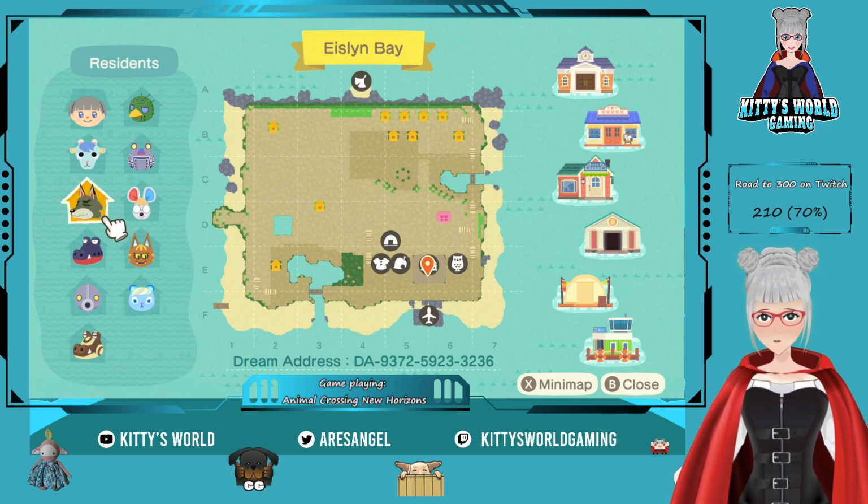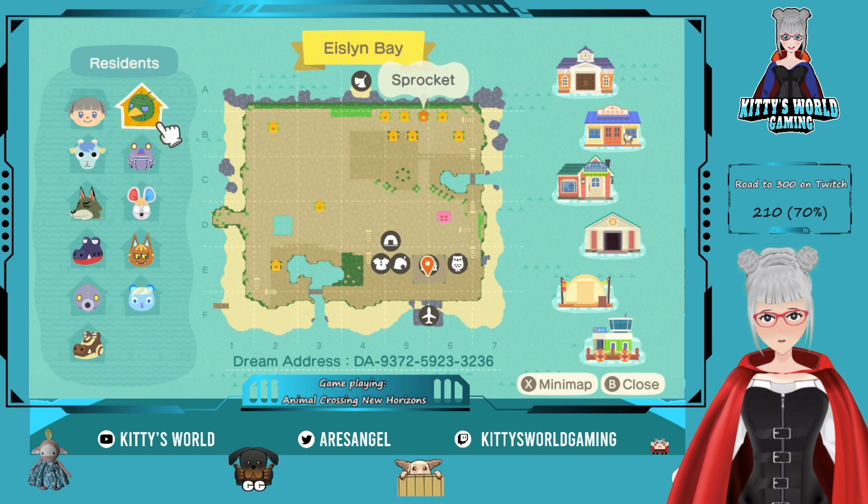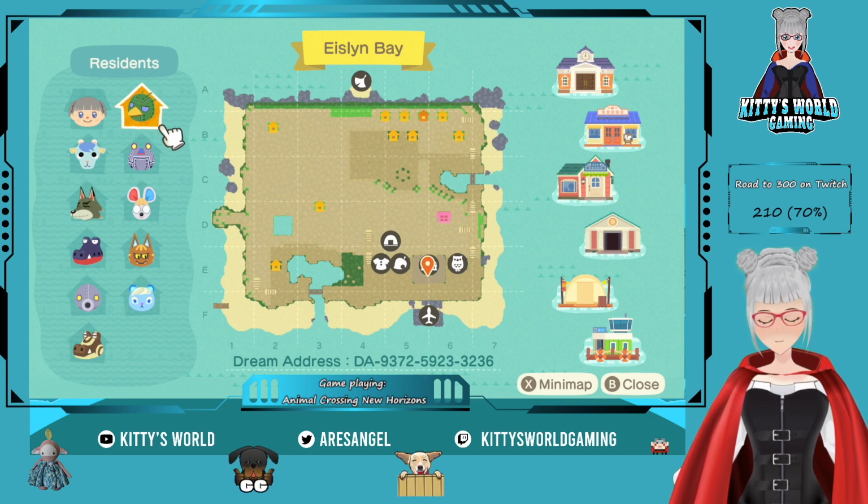Then there are the robots Del, Cephalopod, Ribbit and Sprocket. As I say, well, they are all robots and they all live together on our little street, Robot Street. You will have, of course, seen my build, or at least I hope you have.